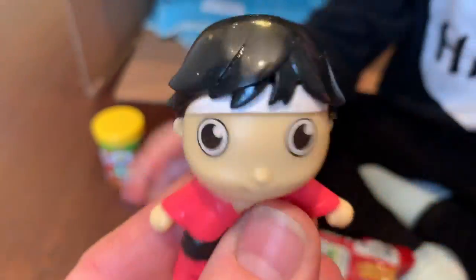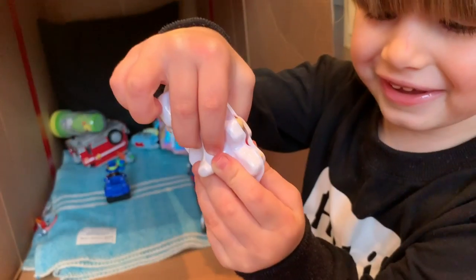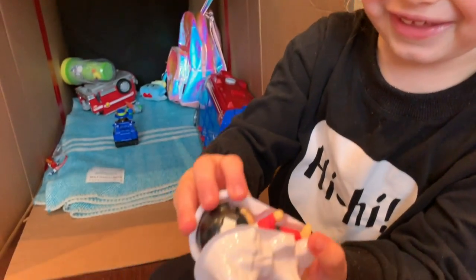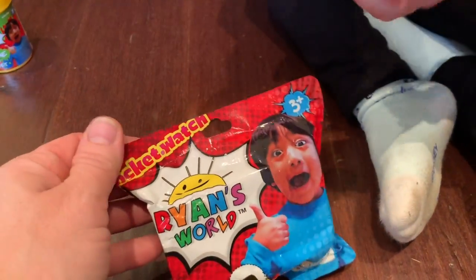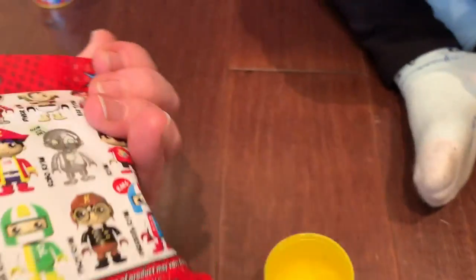Mystery figure. All right, yes. Squishy Ryan. I'm gonna wait. Oh, he's squeezing in there. Yeah. Super cool. All right, let's open up the mystery figure. Here. Can you mind yourself for this one too? Yeah. All right.